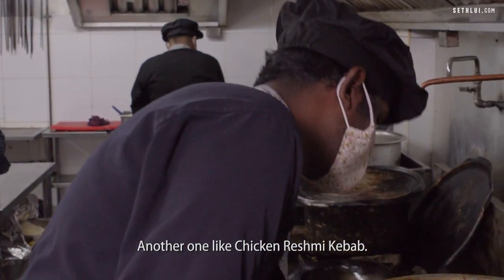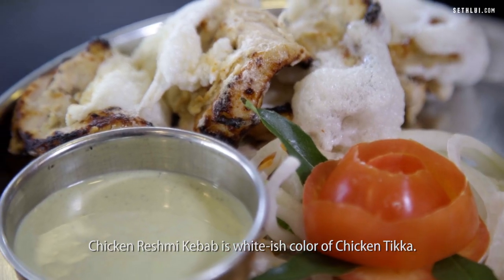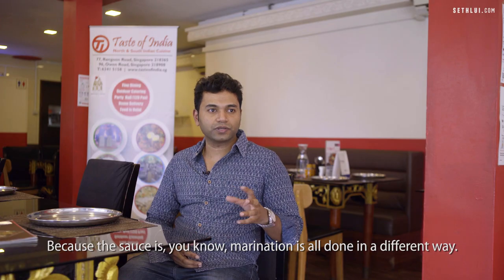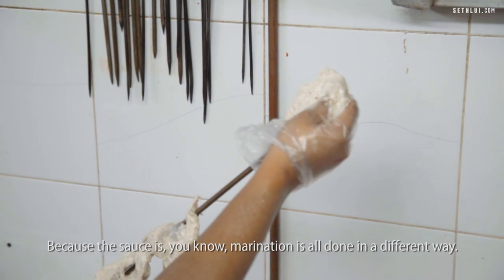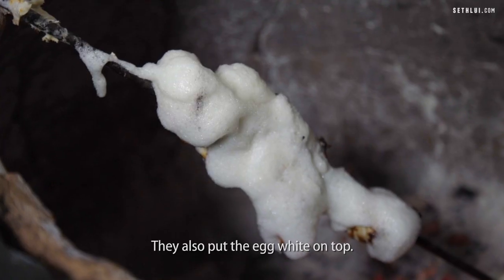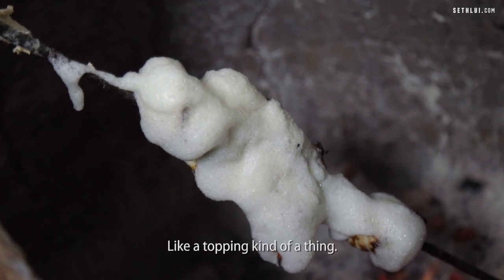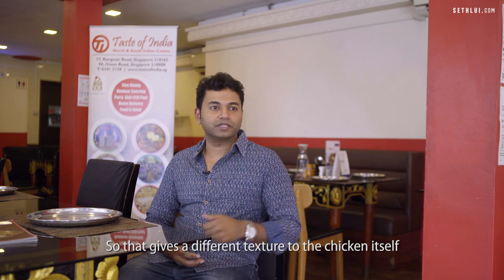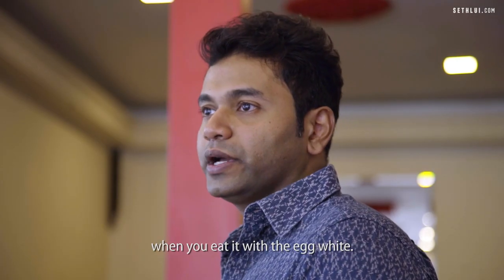Another one, chicken reshmi kebab. Chicken reshmi kebab is a whitish color of chicken tikka. Chicken tikka is an orangey color. This is a bit whitish in color because the marination is all done in a different way. And they also put egg white on top, like a topping kind of a thing. So that gives a different texture to the chicken itself when you eat it, like egg white.